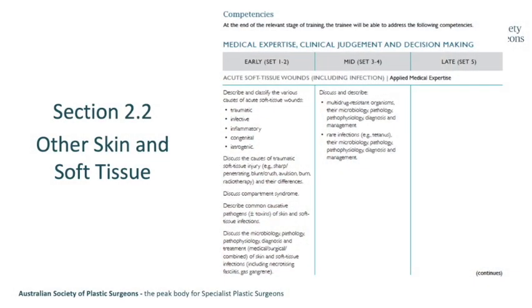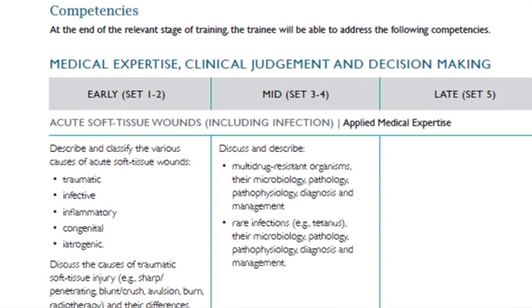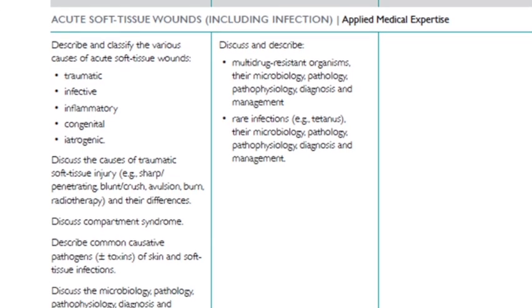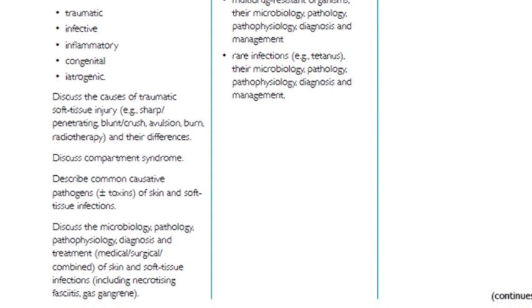This table has been lifted directly out of the plastic surgery curriculum document, which was developed a couple of years ago by a committee of our peers. It's a huge piece of work, so thanks very much to them. But now we can use this document. What this table is showing is that we would expect trainees in early set to develop an understanding of the diagnosis, management, treatment of skin and soft tissue wounds, but recognizing that there'll be some more complex elements that may be more appropriately expected of a mid-training trainee.